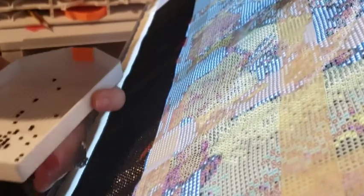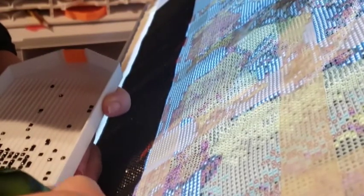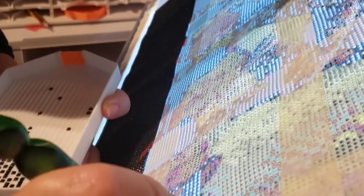But we're just gonna go with it, and hopefully once I get the diamonds laid down, it'll lay down that crease and it won't be a problem. Plus it's right there where two diamonds will meet, so I don't think it's going to be an issue.